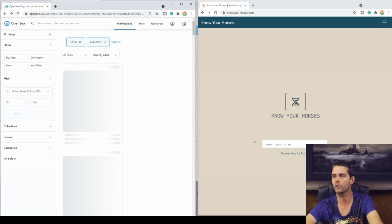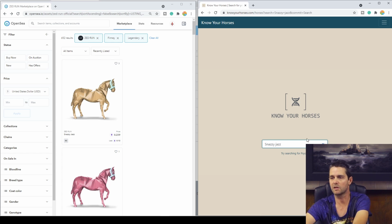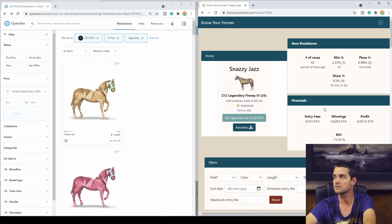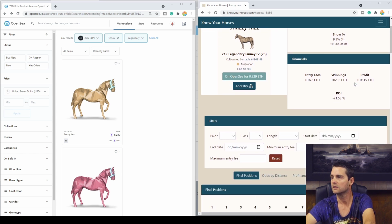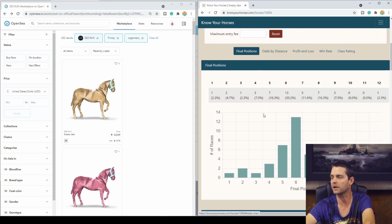If we just go back, what I generally like to do though is just type in the name here. So we've got Snazzy Jazz. And remember, these are filtered by recently listed, so maybe not too many people have checked these. Okay, so 43 races, 2% win rate, 6% place. It's not too bad. And as we come down here, you can refine the search criteria a little bit, but I generally like to have a look at the overall first.